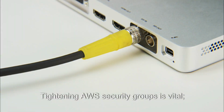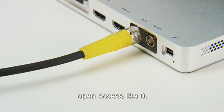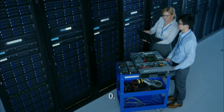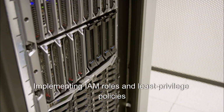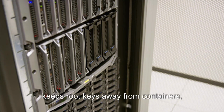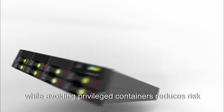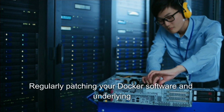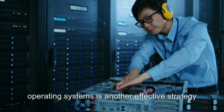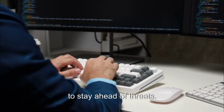Tightening AWS security groups is vital. Open access like 0.0.0.0 should be avoided unless absolutely necessary. Implementing IAM roles and least privilege policies keeps root keys away from containers, while avoiding privileged containers reduces risk exposure. Regularly patching your Docker software and underlying operating systems is another effective strategy to stay ahead of threats.